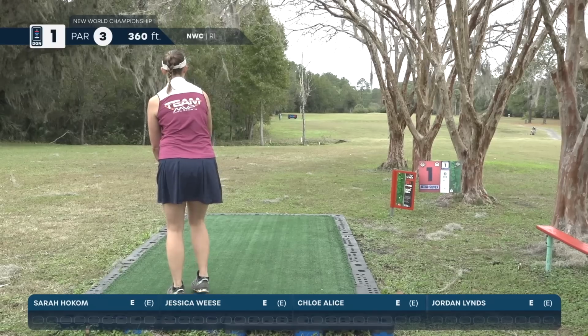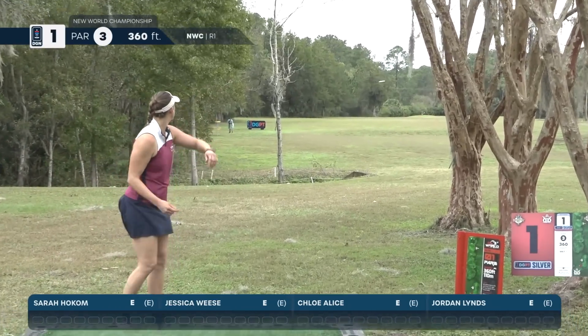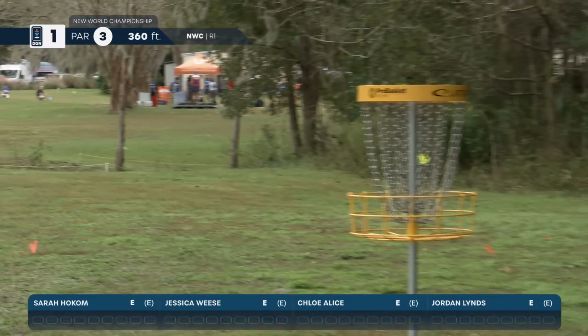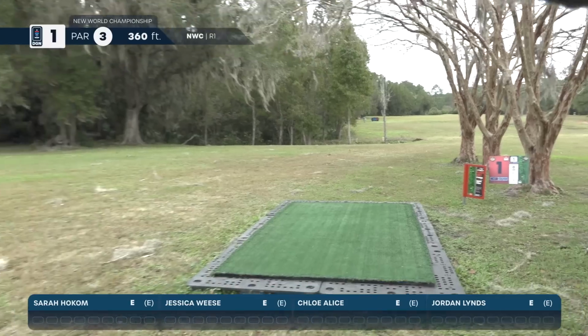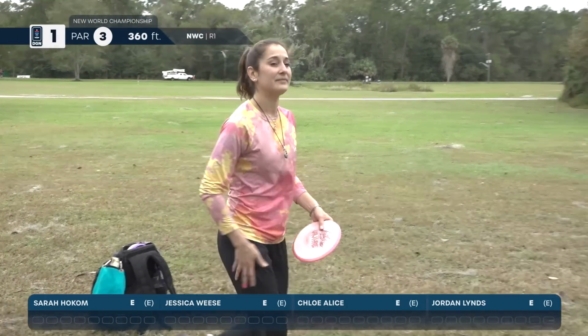Sarah Hokom starting us off. She throws a right-hand backhand hyzer shot. She makes it across the OB Creek area, and she has a circle 2 putt for birdie. Yeah, and we know her backhand isn't her go-to, so that was pretty solid.